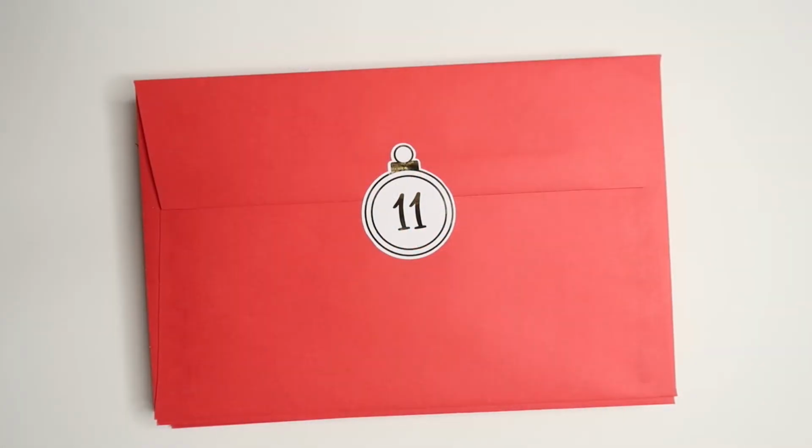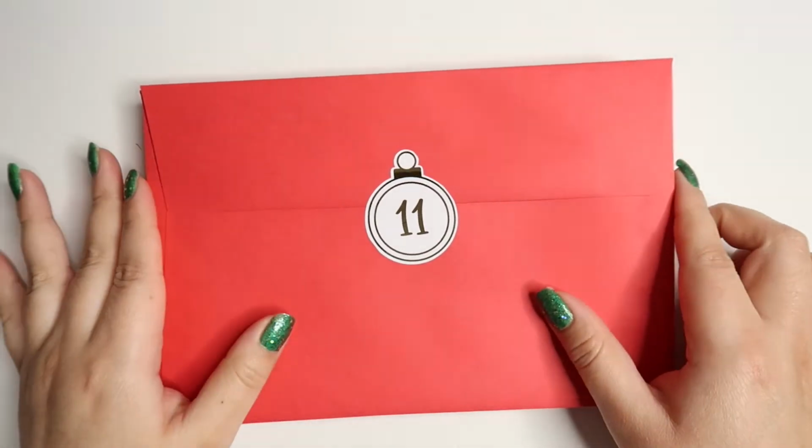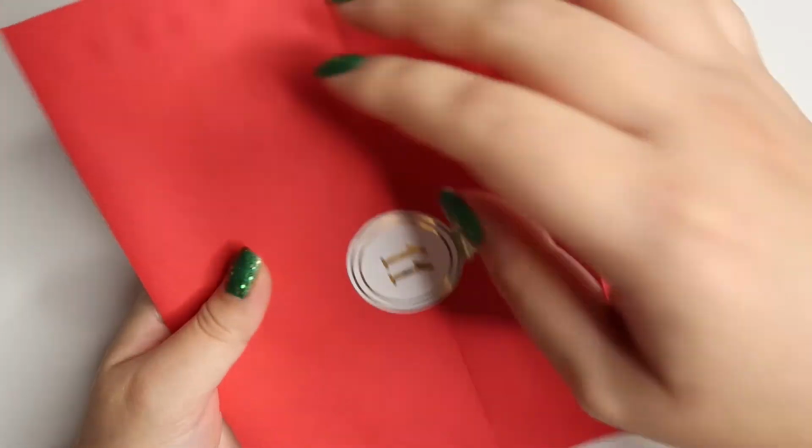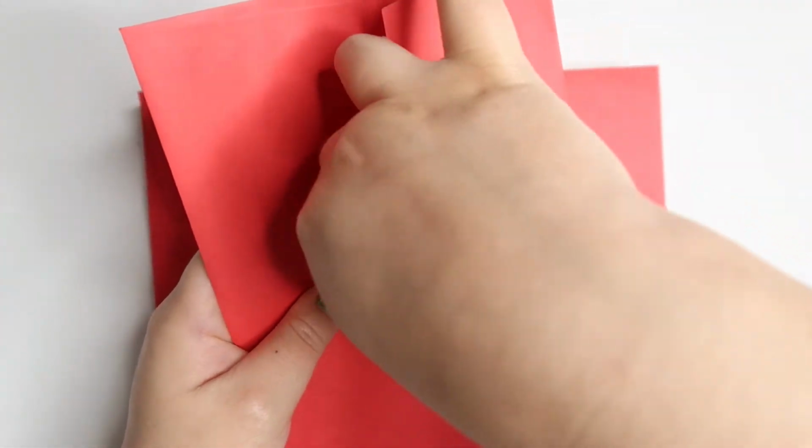To day 11 of the 12 days of sticker kits. This is actually probably one of my favorite kits, at least in terms of colors, and I will show you guys why, obviously.